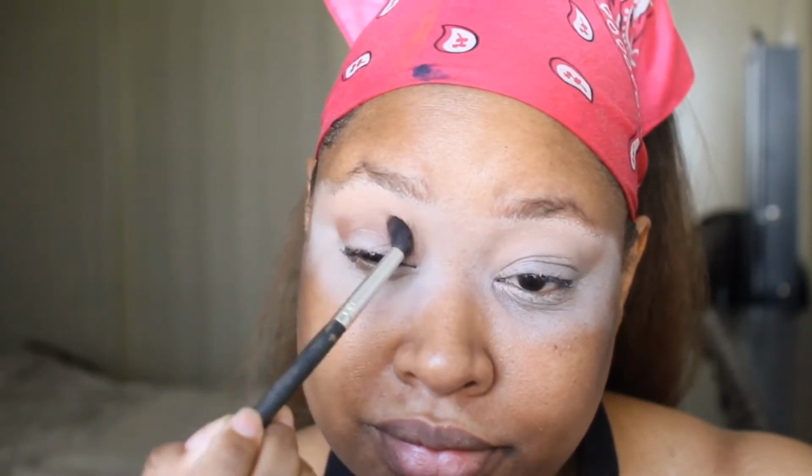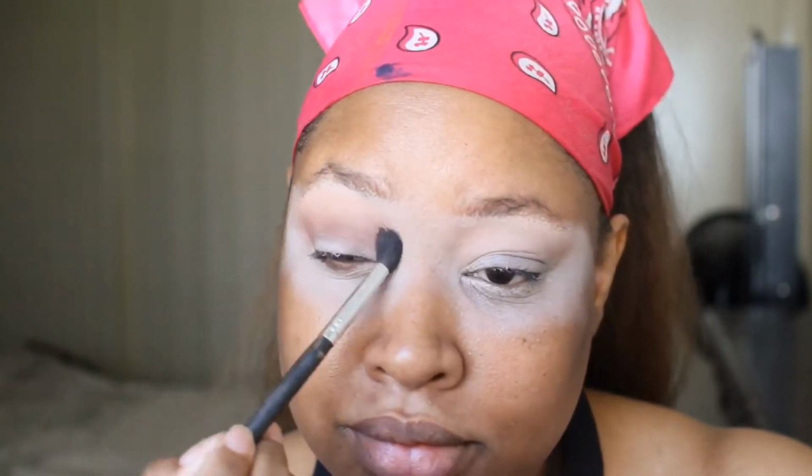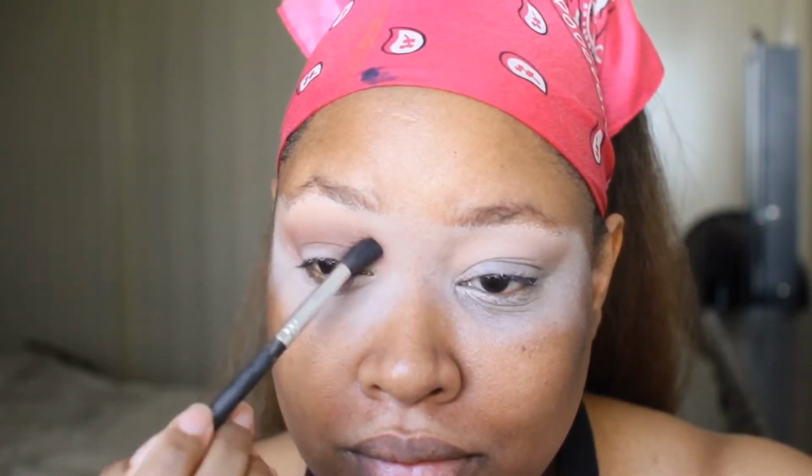Alright, now we're going to go ahead and go into this brown color here called Tamarind, and we're going to blend that in the crease, starting from the outer part of the eye and bringing it in. Just like that. Next I'm going to go in with my P.